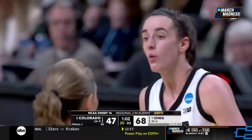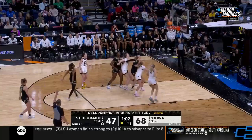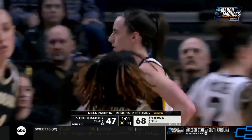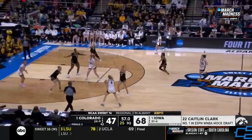Caitlin, talking with us at length yesterday, said she has felt the weight of the world on her shoulders to perform. But she said, these are the most fun games to play in. And that's really what's been her respite away from dealing with the expectations that have come with the phenomenon that is Caitlin Clark. What's interesting is that she's felt the weight and still been able to perform. Yes.